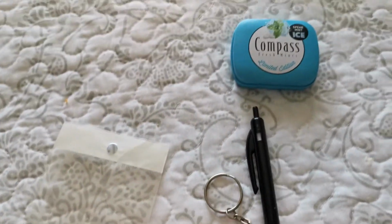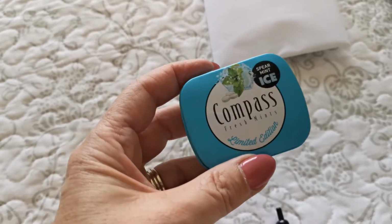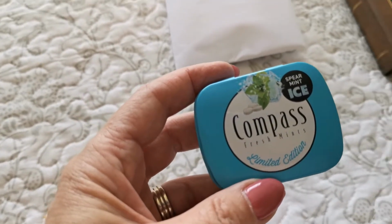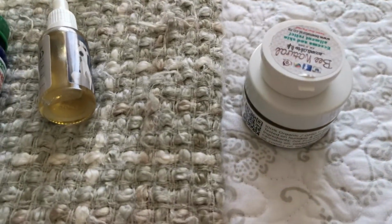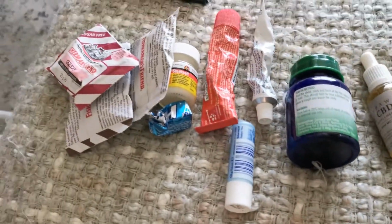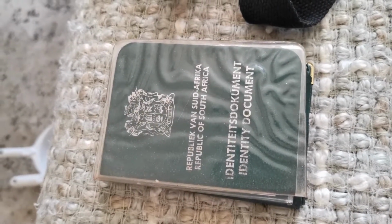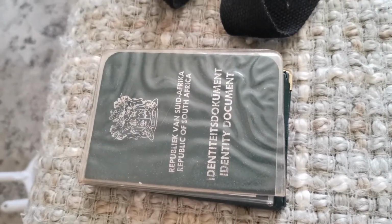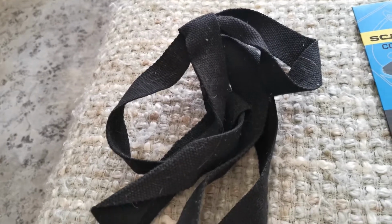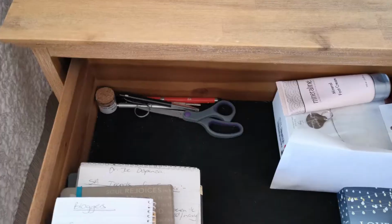And then this must go into one of my handbags. I usually have either breath mints or chewing gum in my handbag, so I'm just going to pop that in my handbag. And then these are all things that need to go into the medicine cabinet. These ID books must go downstairs because everything to do with our passports and ID is downstairs in the study. And this is my yoga mat holder, so I'm just going to put that around my yoga mat, and that stays upstairs.